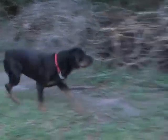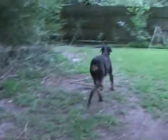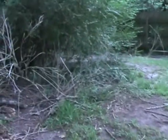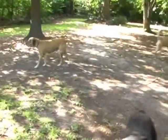Okay, well, let's move on to another pack of dogs for Jess to play with. We have plenty more dogs for her to socialize with. We'll be right back with more dogs. Ted, Lily, and Daisy.